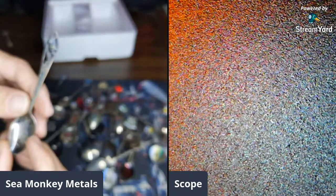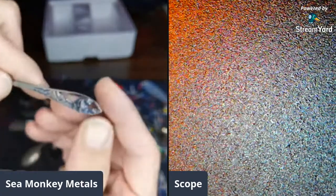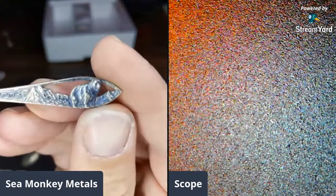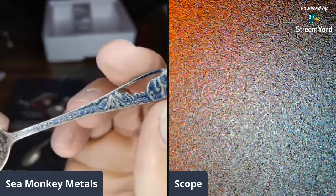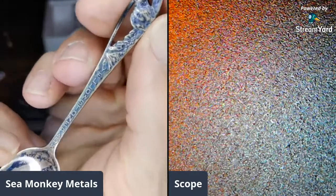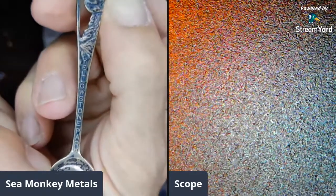And then this one. This one's from Yellowstone. Got a bear in the mountains. That's kind of cool. It says Yellowstone. I've actually been there.